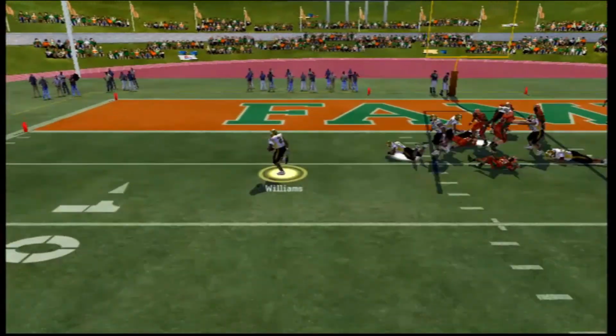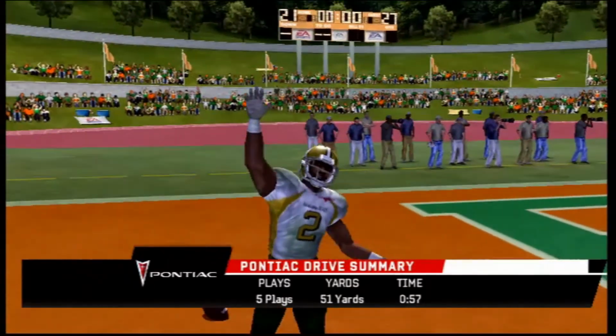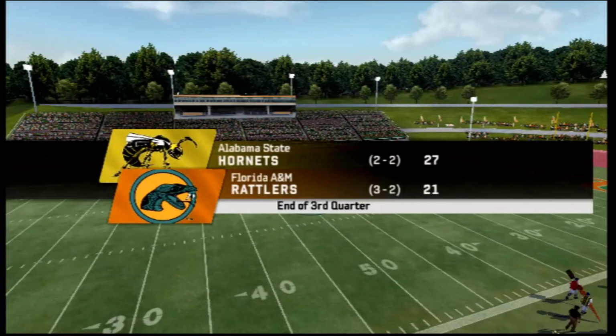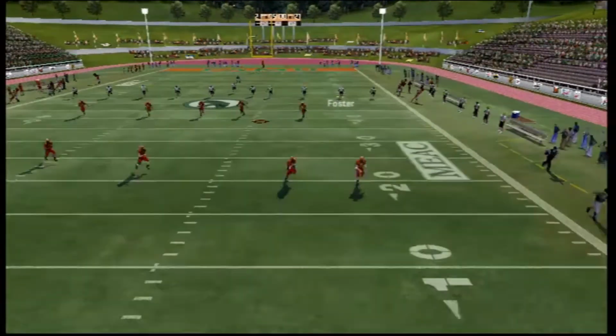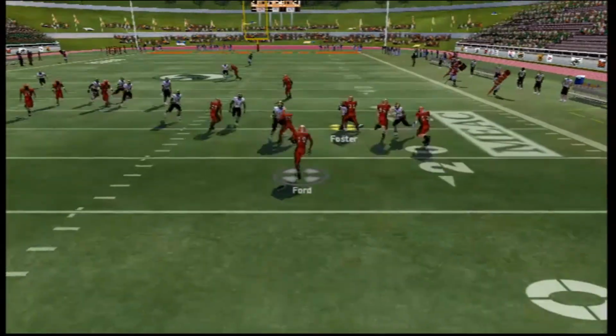We're trying to go for 2 again. This time we get it. We take the lead with the touchdown, and we get 2 more with the 2-point conversion, and now we're up 27-21 as the 4th quarter starts. The ensuing kickoff goes to Ford. He catches it inside the 5.